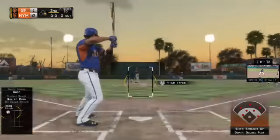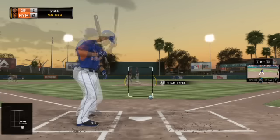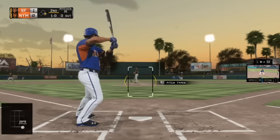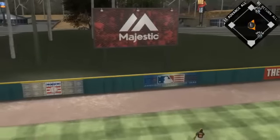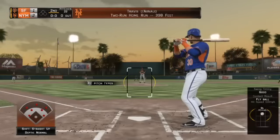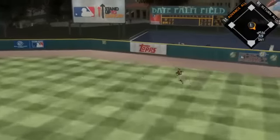Travis d'Arnaud steps in. He'll get his first shot at it here. First pitch on its way. A fastball here as he'll take a look at ball 1. 1-0. And a slider that time as this ball hammered to deep left field. And that is the definition of a mistake pitch there as this ball is gone. A home run. 7, left fielder, Michael Conforto. It's a 2-run shot to straightaway left. And the Mets move out to a 2-1 lead.